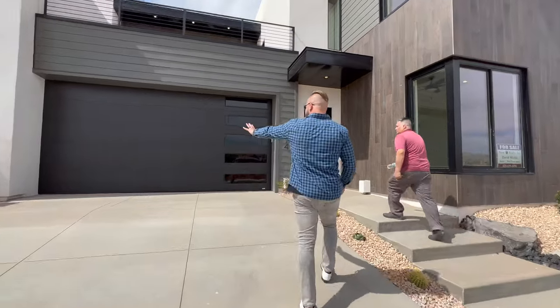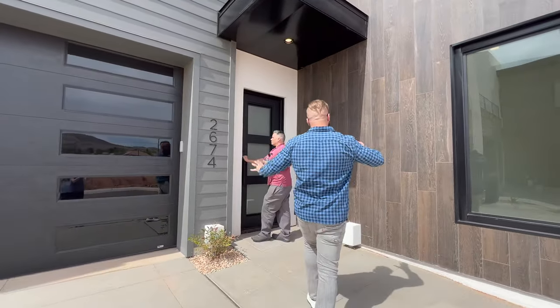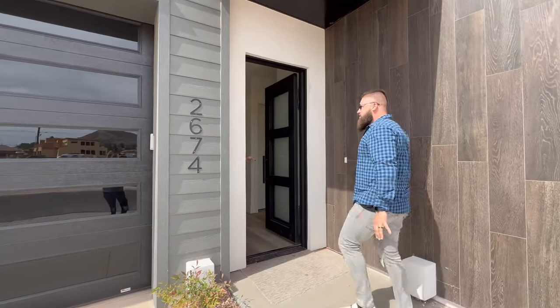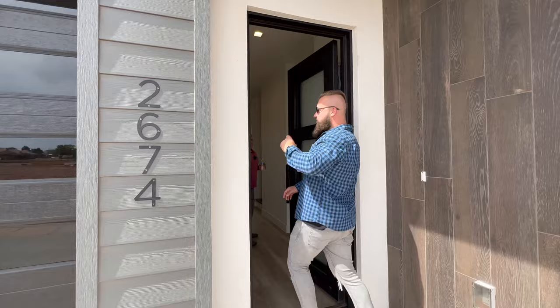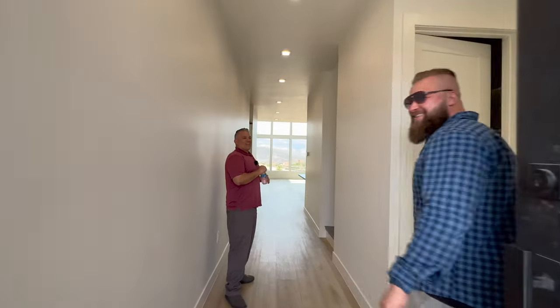So the garage door on this one is a little different, but you still have the beautiful combination of exterior tile, blacks and grays and whites with an outdoor deck as well. I'll let you take it from here.